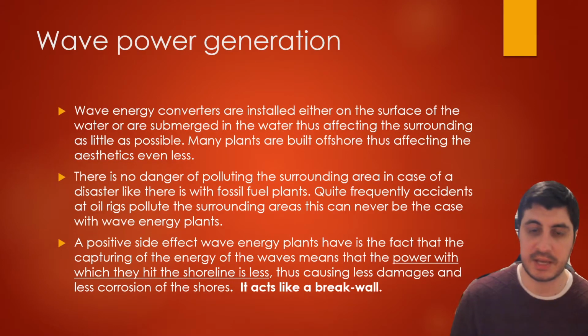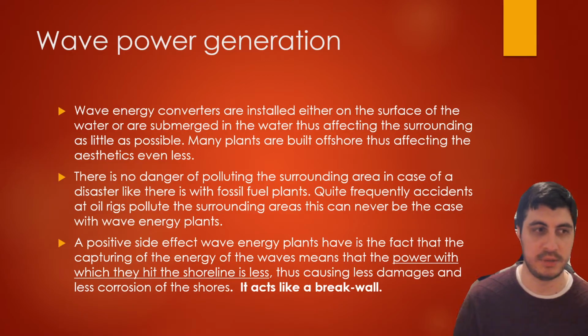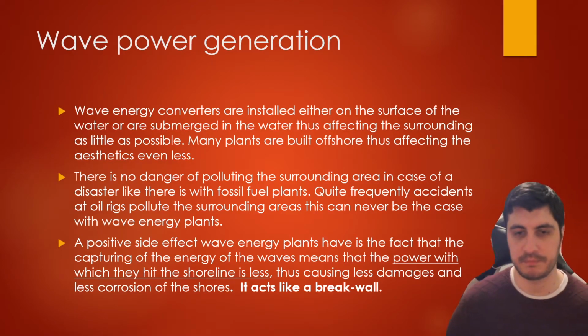Quite frequently, accidents at oil rigs pollute the surrounding areas. This can never be the case with wave energy plants, just like that BP oil spill we discussed last week.